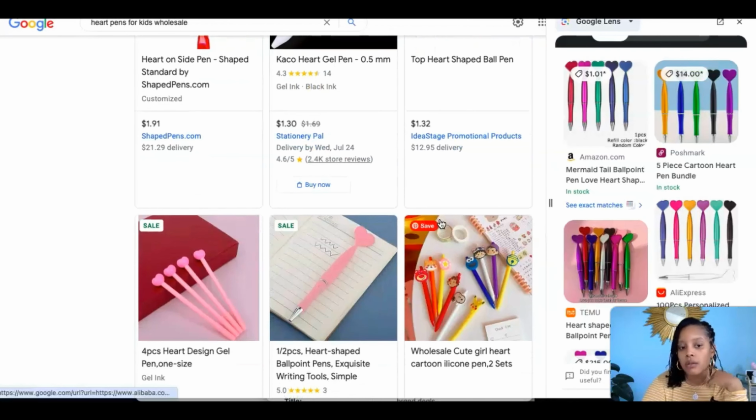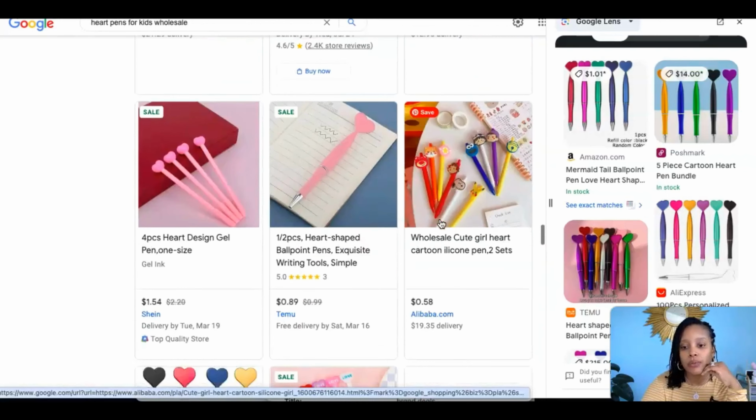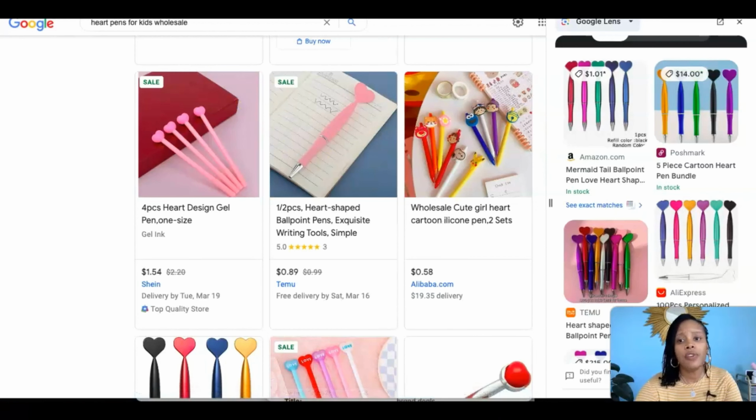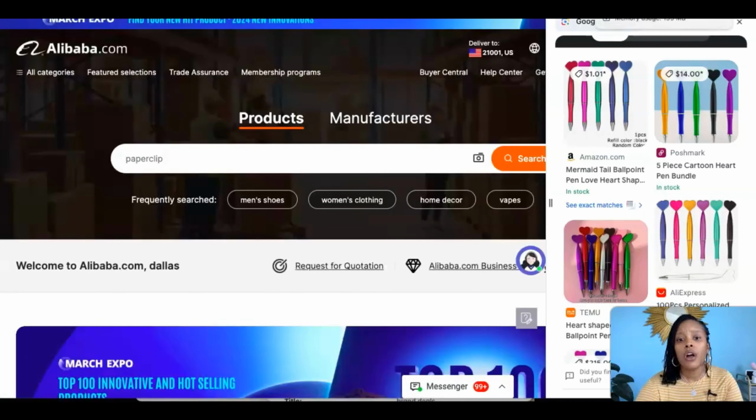Buy them at a bulk pricing point. Okay, so I wanted to share Google Shopping. Of course, there's always Alibaba now. I believe I do have a video on the channel regarding shopping on Alibaba.